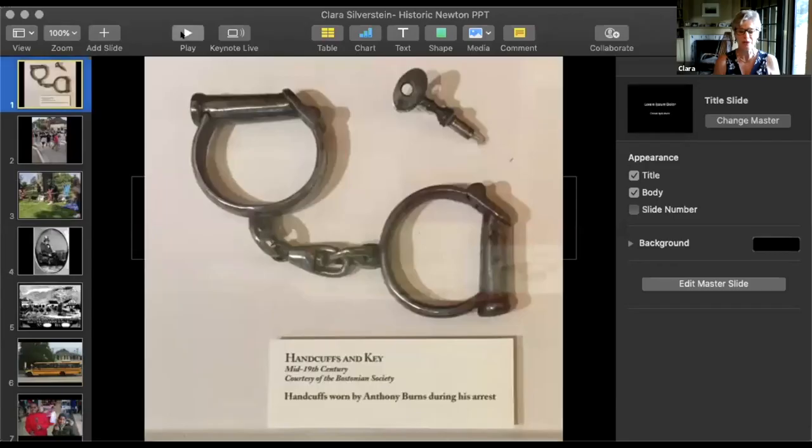Well, certainly right now, there's so much social action and protest for social justice that it's a very important time to contextualize some of what's going on. And we think it's very helpful to show that the needle has been moved in different eras and how hard it can be for that to happen. We have a slide of the handcuffs that Anthony Burns wore, and this was on display at Historic Newton for many years.